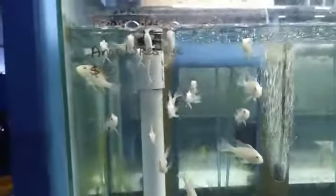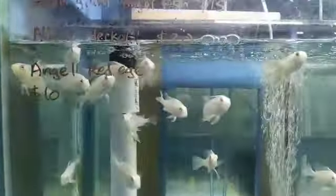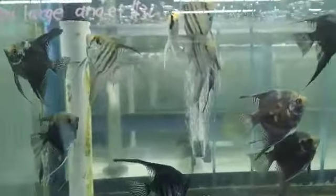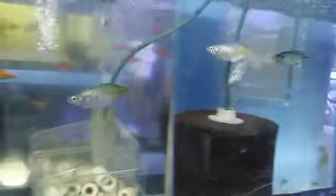These guys are beautiful right here, man. Albino Gio Vegas. Yo, E. Nice angel fishes. Only $8 for these guys. Beautiful, man. Beautiful.